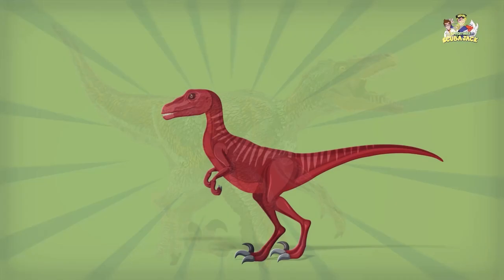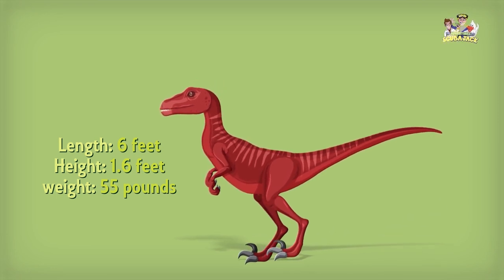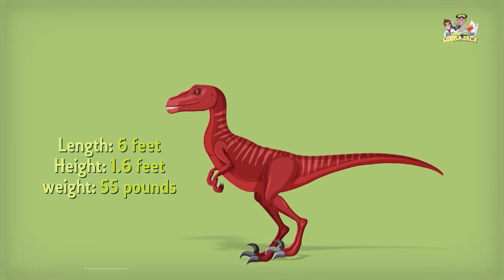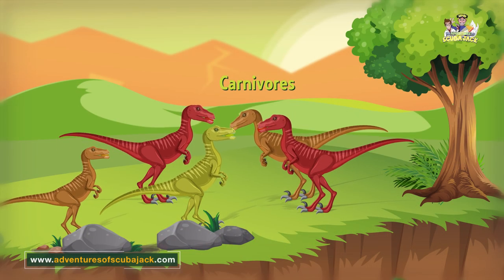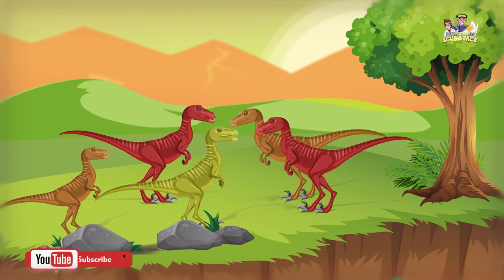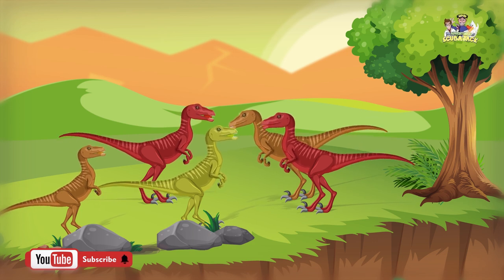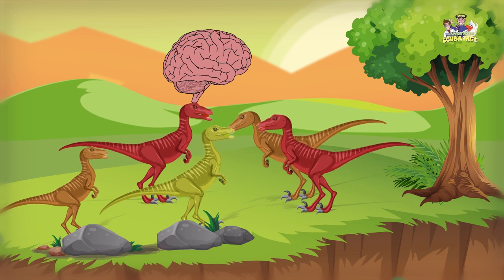A full-grown Velociraptor could grow up to 6 feet long, 1.6 feet tall at the hip, and weigh up to 55 pounds. They were carnivores and had very powerful back legs with long claws that could rip into their prey. Velociraptors were probably one of the most intelligent dinosaurs because of their large brains compared to their body size.